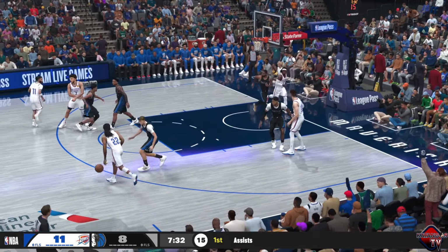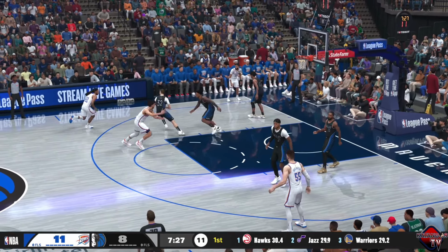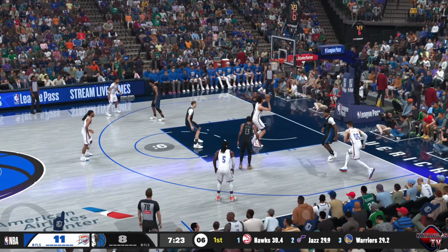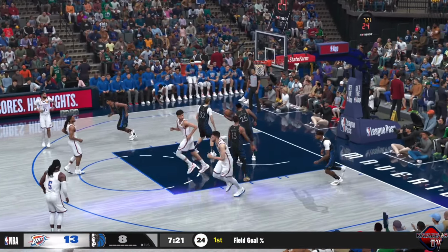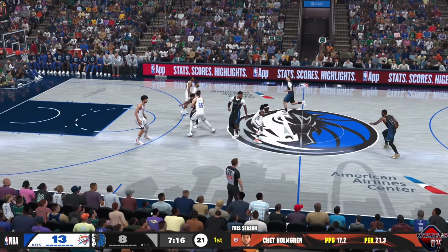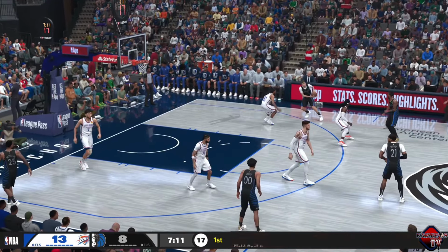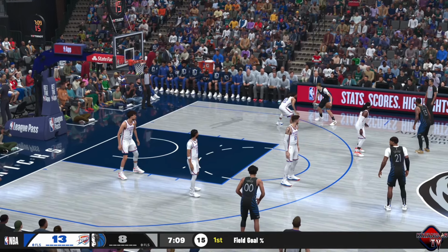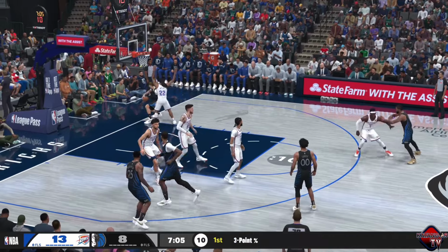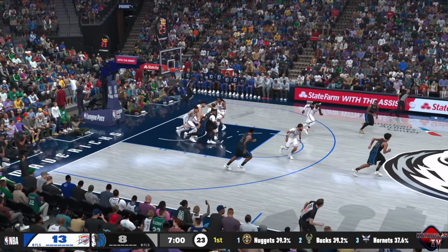Wallace outside. Screen by Holmgren, inside. Great start so far, 3 of 3 in this one. And this is where Holmgren is such a scoring threat. His size can make interior shots easier to find. Pass to Flagg. It's rebounded by Oklahoma City.